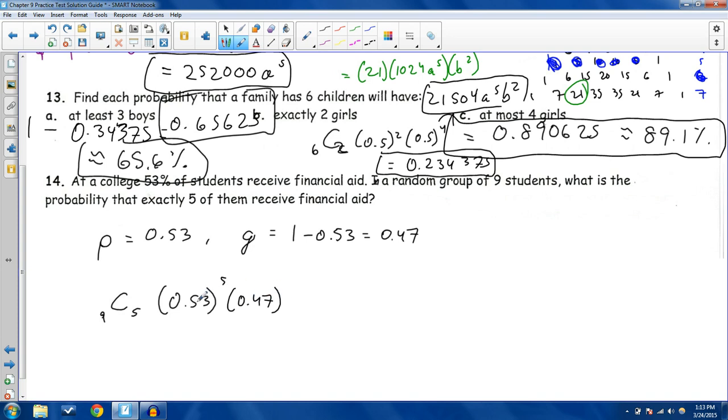So probability of success, raised to the fifth power, 5 of them. Probability of failure, 4 of them, right? 5 succeed, 4 fail. And we're not saying failure or success, right? The idea is desired outcomes. 9 choose 5 is 126.